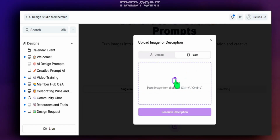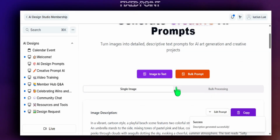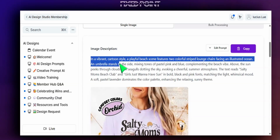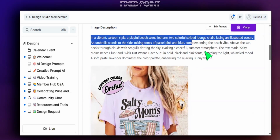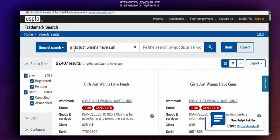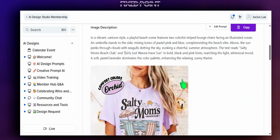And so I already copied the image, and so I'm going to paste it here. And this creative prompt AI tool is going to analyze the image, and it's just going to give us a creative prompt we can use for our design. So notice here how we have a very creative prompt where it's bringing in the overall style of the design here. It's also bringing in the text where it says Salty Moms Beach Club, and it's bringing in that bottom phrase, girls just want to have sun, and it's bringing in all the art styles we definitely want to add to our design. And when we head over to USPTO, we see this phrase, girls just want to have sun. It's not a trademark phrase, so this phrase is good to go.